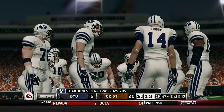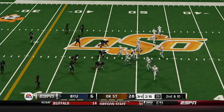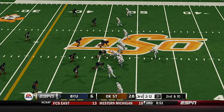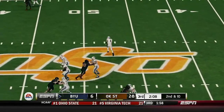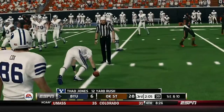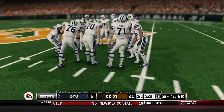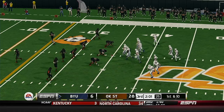Here we go. Five wide. He's scrambling. Now he's going to run, and watch out. He's tackled at the 35-yard line. From the 35-yard line, it's first down.